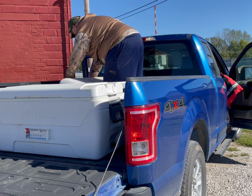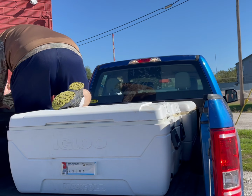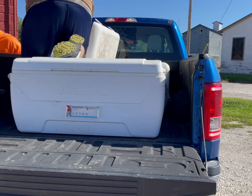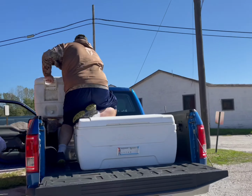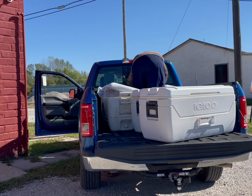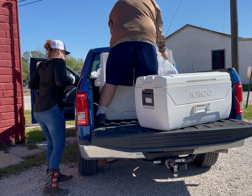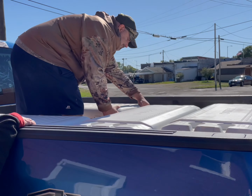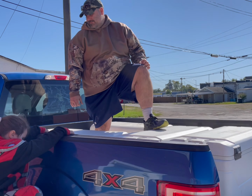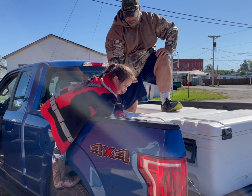Just leave them tied. What you think, kiddo? Got a lot of beef. Lily says she's super excited. I am super excited. Good. Dang, Lily, you've gotten good at climbing up on that truck. Oh, no. You're the queen of the beef. I am the queen of the beef.